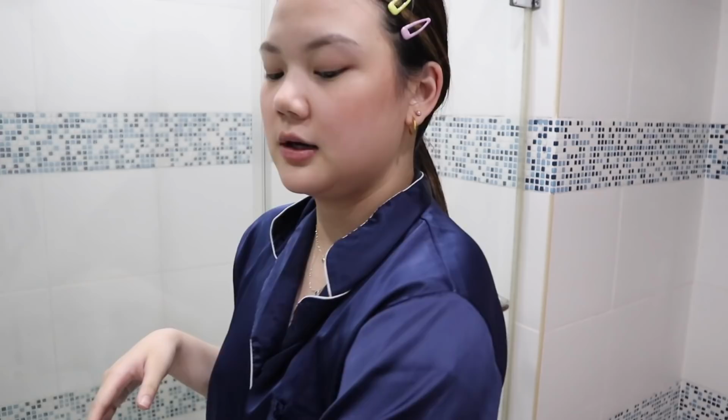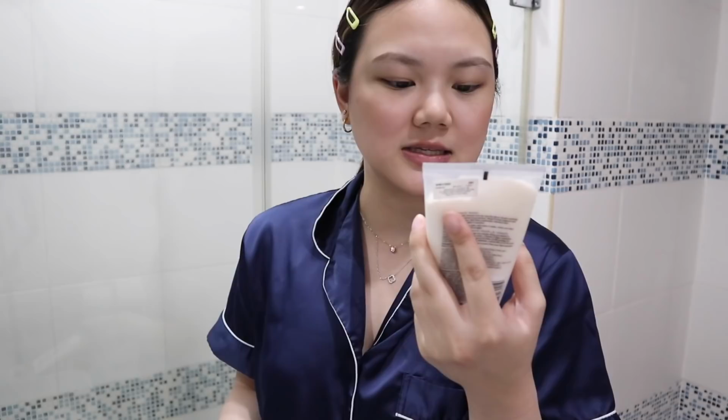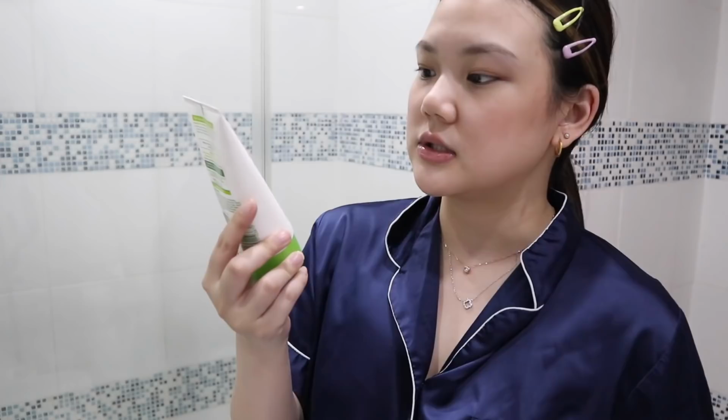And then I will be washing my face. I usually just use any of the soaps, facial soaps that I have. I switch it up because I like trying different brands. Sometimes I use the Origins one. It's the Checks and Balances Frothy Face Wash, or sometimes I use this one, which is the Simple moisturizing facial wash as well.